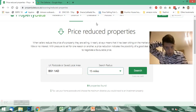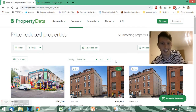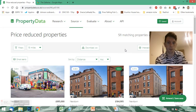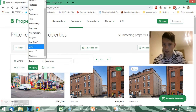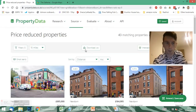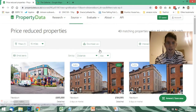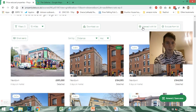Then I'm just going to head out by 15 miles. And there we go. That's 51 properties that have had at least a 15% price reduction. What I'm going to do now is click filters, and I want to get rid of anything that has sold. So I'm just clicking apply there. This now means we've got 43 properties that are at least 15% below where they were before.